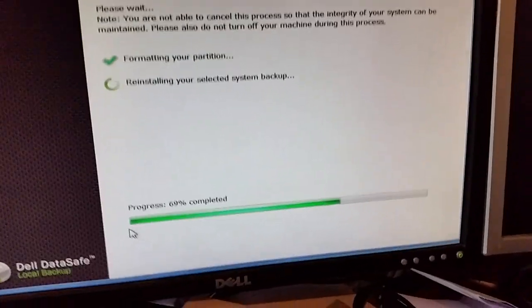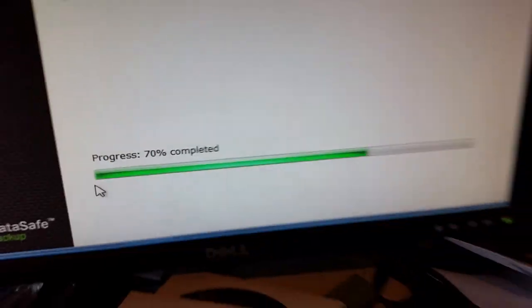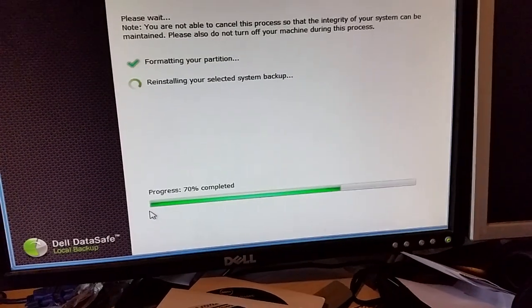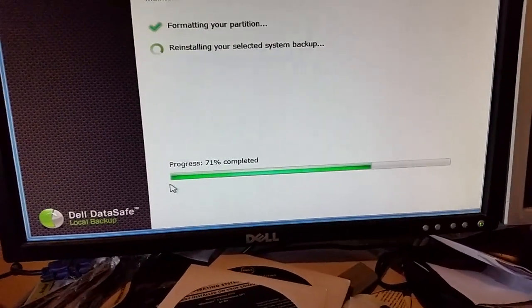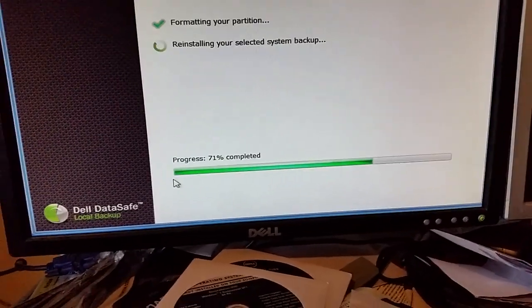68%. Will you go to 69%? Oh, there you go. For everyone. Oh, nope, that was short-lived. I'm not going to say anything else. There's nothing else for me to say. Okay, so we're at 71%.